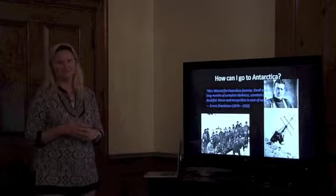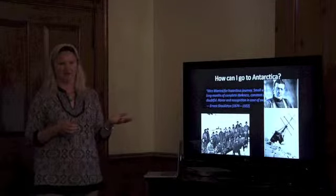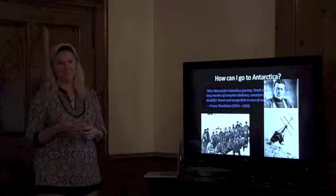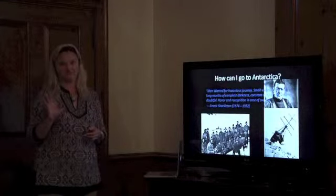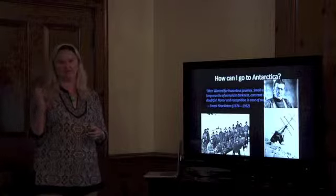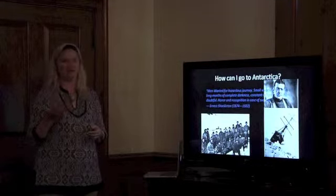The rest of the crew, did they just... The rest of the crew had to stay on this horrid island and hunker down in a boat that they had turned upside down and made into a shelter and eat seal blubber, basically. And everybody on the expedition survived, absolutely everybody. He rescued everybody. And actually, once they got to the whaling station, the weather was too bad, they couldn't go back and rescue the rest of the sailors for months.